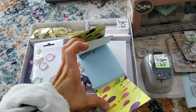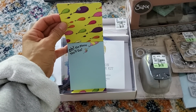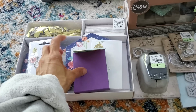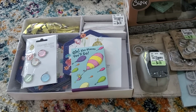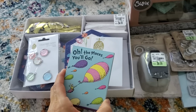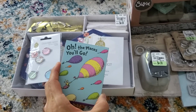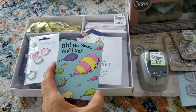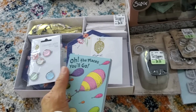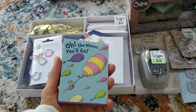And so these are really great little notepads for me to use when I conference with students and I just want to jot little notes for them. And even though some people may say, oh, but that's so juvenile, you're teaching college students, I like giving my college students something to smile about, and it's a reminder for them, the places you'll go. Right? So when they come in conference with me and I have little notes that I want to write to them and whatnot, I can use this.